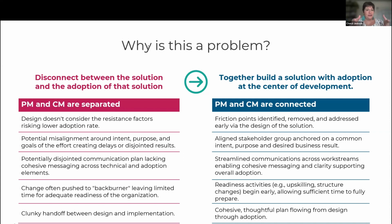It's like, okay, here you go. Boom. Well, I've got people to upskill. I've got behaviors to start changing. We need to start embedding that messaging early so they know why we're doing it before we're telling them to do it. And when we do that together, we can begin early, identify what's going to happen, and give us sufficient time to make those preparations for the organization.